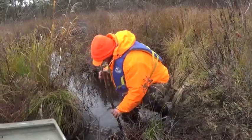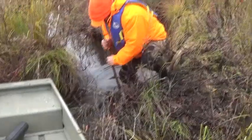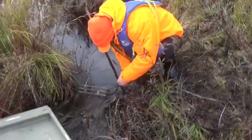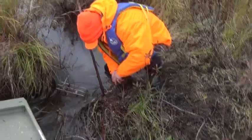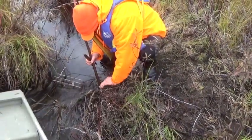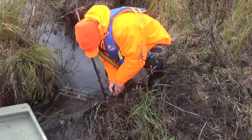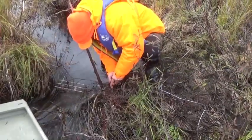I guess it could be more productive than just standing here holding the camera, but... Alright, we've got to get Curly some sticks here. Technically I'm not laughing at you, I'm laughing with you. How's that working out for you, Curly? Man.